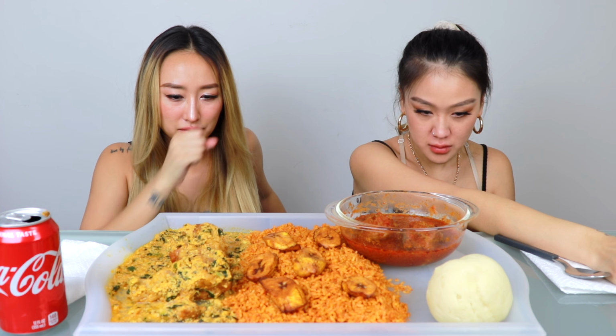Ooh. Cheers. Look at you trying to go in without the cheers. Our traditional cheers. My eyes are really getting watery. I'm gonna go in for the jollof rice. It smells amazing. Okay, me too. Okay. Let's try it.